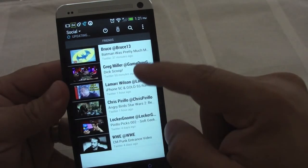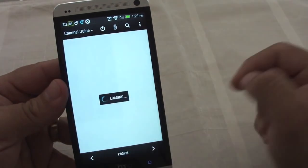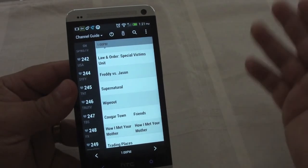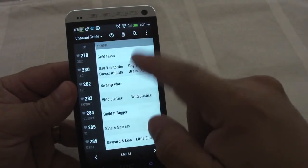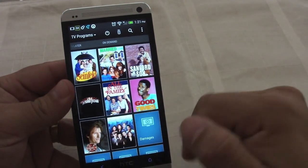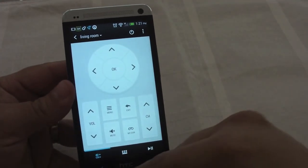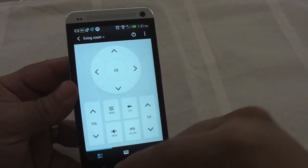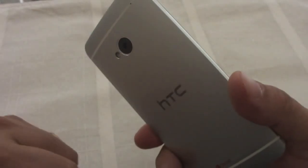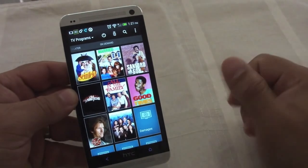And here in social, you can see your Twitter also linked to this phone, which is a very cool feature as well. And your channel guide, which is depending on your service. If you have DirecTV, Dish, Time Warner, or Comcast, whatever service you have, you're going to have your guide there. And also, it's very cool to control your TV from here. I could turn on my home system using my phone instead of looking for the remote. It's very convenient. I never thought I was going to use that feature a lot. So yes, the TV app and the IR blaster on this phone is awesome as well.